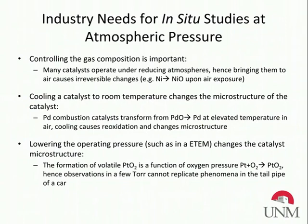Let me tell you why these catalysts need to be studied under atmospheric pressure at elevated temperatures. Controlling the gas pressure and composition is important. For example, let's consider catalysts that operate under reducing atmospheres. If you bring them to air, they transform irreversibly, and we don't get to know how these catalysts might look under operating conditions. Sometimes, in the same atmosphere, but cooling the catalyst might change things completely.